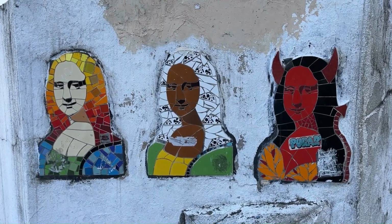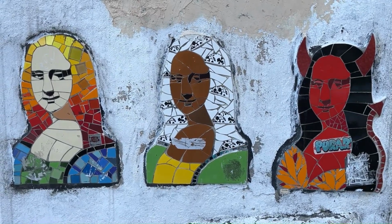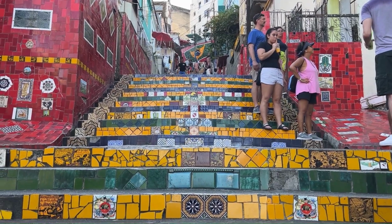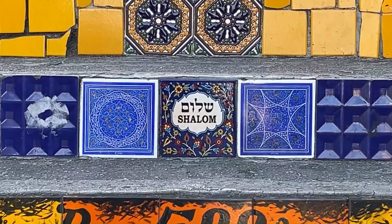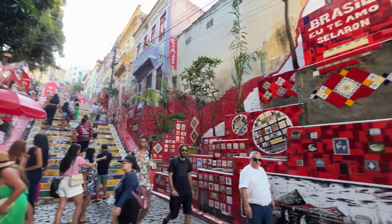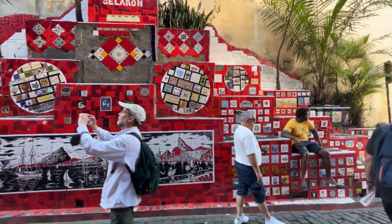At the top of the Spanish Steps, they have this interesting little Mona Lisa in several different attires. So here's a cool little tile. Shalom. All right, that was a fun little attraction, and we just got our picture taken from sitting up there. And now we're heading on to the next attraction.